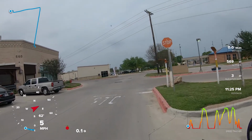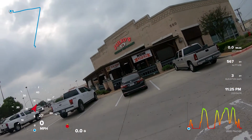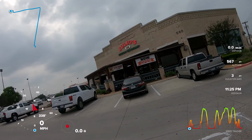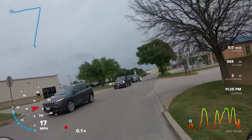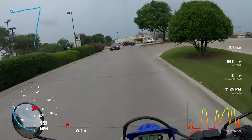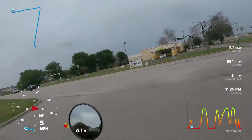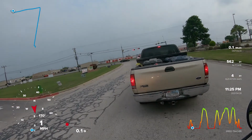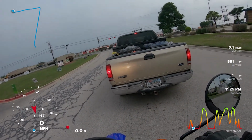Mrs. decided to take the food to go, so first thing, I head on home. Well, she knows the way home from here. Alrighty. Feels good to ride on the road again, though. Curious to see how this light handles everything when I get a chance.